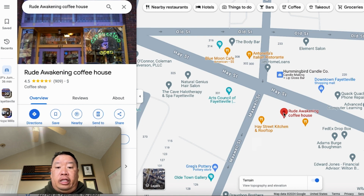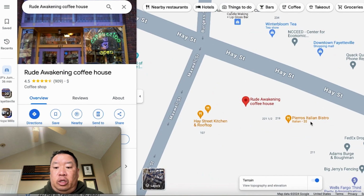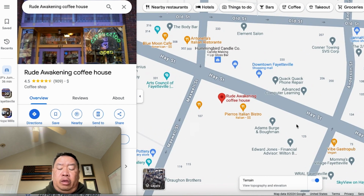So not terribly bad. You got Blue Moon Cafe right here. And another favorite place of mine is Piero's Italian Bistro right there next to Rude Awakening. We do have a rooftop restaurant, Hay Street Rooftop Restaurant. I've been there one time. I went there right when it first opened, so it was real busy, and I didn't get to enjoy it as much as I'd like to have, but I would probably head there again.